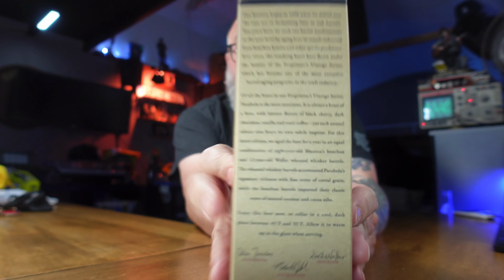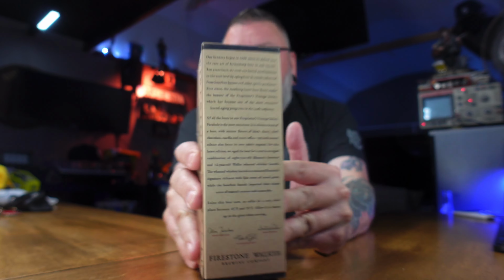Saw it on the shelf, figured we'd crack into it. 2023 Parabola, Imperial Stout aged in bourbon barrels, 13.5%. Story time in the back. If you want to read it, you're more than welcome. I am not going to. Just going to dive right into it.